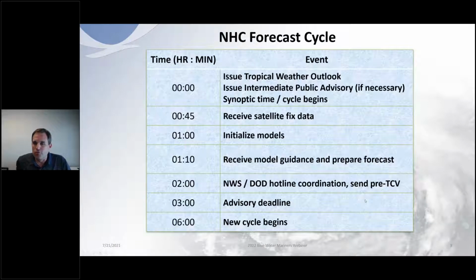So just an overview of our forecast cycle. We operate basically on a 6-hourly cycle when we have a cyclone, and it starts off at the synoptic hours 0, 6, 12, and 18 UTC. That's when we basically start the analysis process that culminates in the forecast process that culminates in the issuance of the forecast advisory package 3 hours later. So at that initial time, that's actually when we issue the tropical weather outlook that comes out every 6 hours. Talk a little bit more about that in a minute.